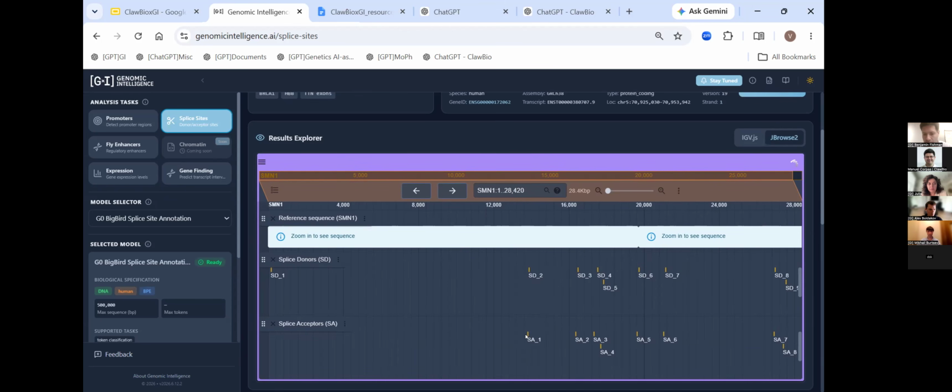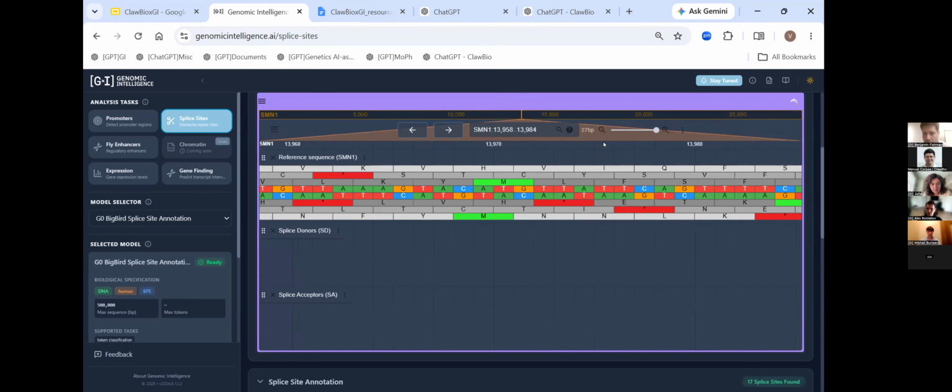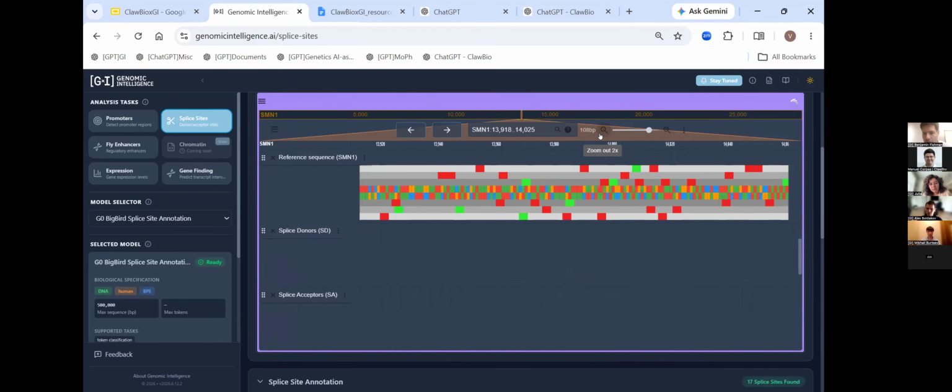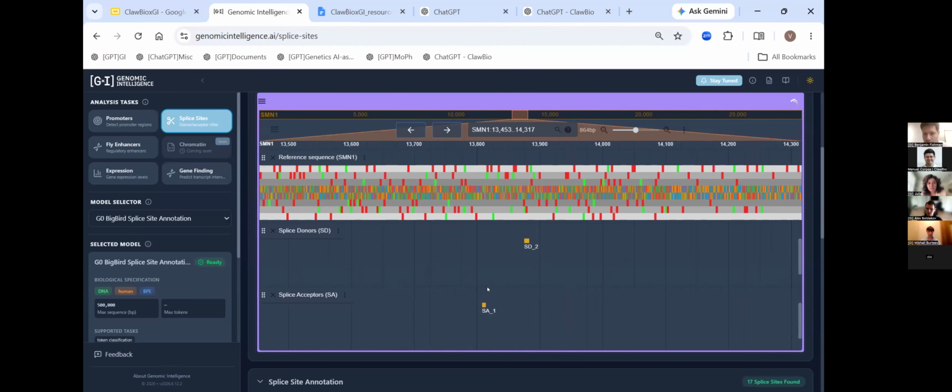They are called splice acceptors and splice donors, meaning that acceptors indicate the start of the exon, the part that will remain in a mature RNA, and donors indicate the end of this sequence. So every region between acceptor and donor, the smaller region, will stay within the RNA structure. And if you zoom in, you can see how this maps back to the original sequence. Here, for example, we see that this small segment is actually retained in RNA after introns are removed.